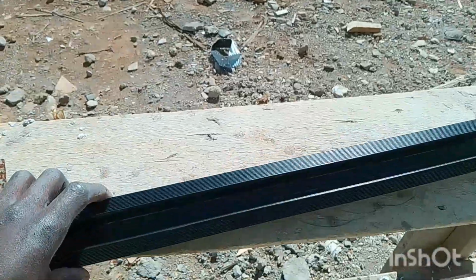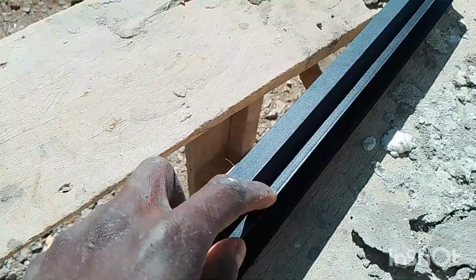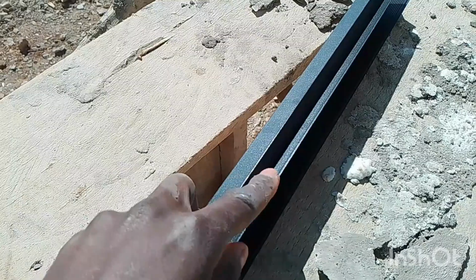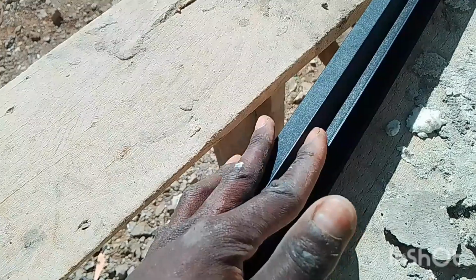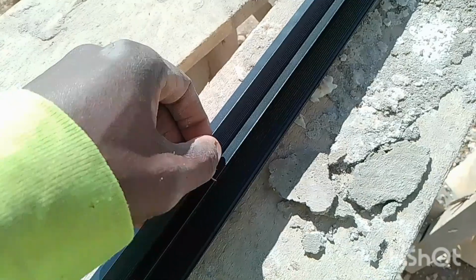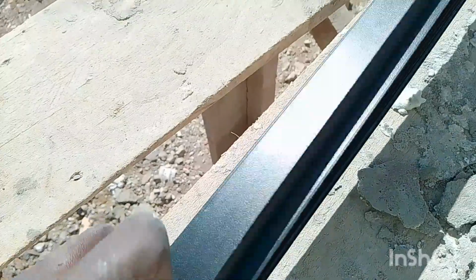So this is the track light. You can see this point here. It comes out with 10 millimeters. So this space is the space that will hold the gypsum board. If you put the track light in like this, it will be held by these two wings. These wings are the ones that hold the gypsum from inside.